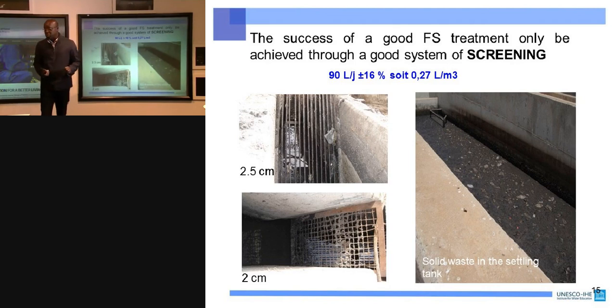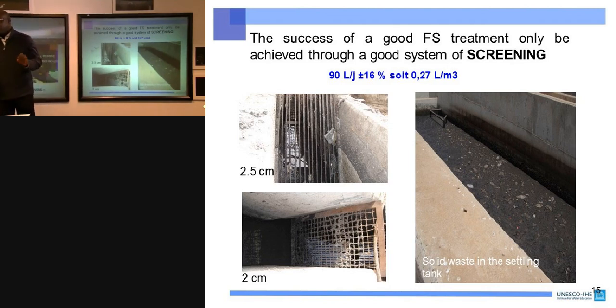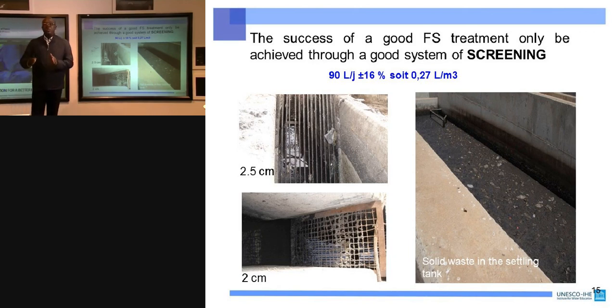Dakar experience shows that a succession of 2 grids before the settling thickening tank or before the drying bed is very important. If you put 2 grids with respective bar distances of 20 millimeters and 25 millimeters, you can eliminate a big part of the solid waste. But you need to clean these grids every couple of hours in order to remove all the solid content we manage to eliminate with such a grid, and to put this waste in a landfill. This is why the success of a good fecal sludge treatment plant can only be achieved through a good system of screening. It is something very important.